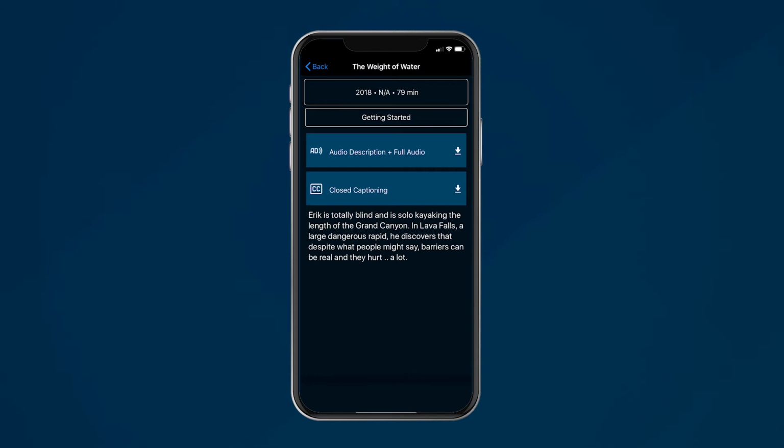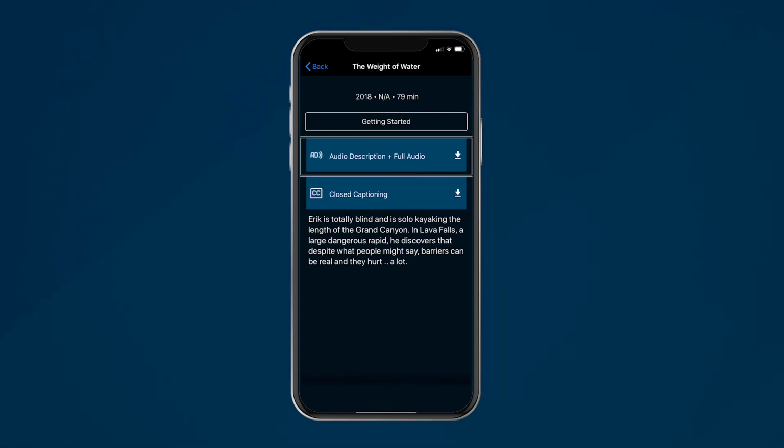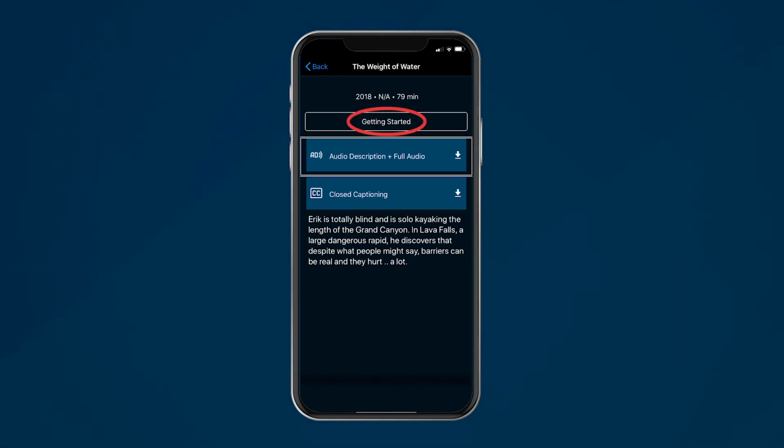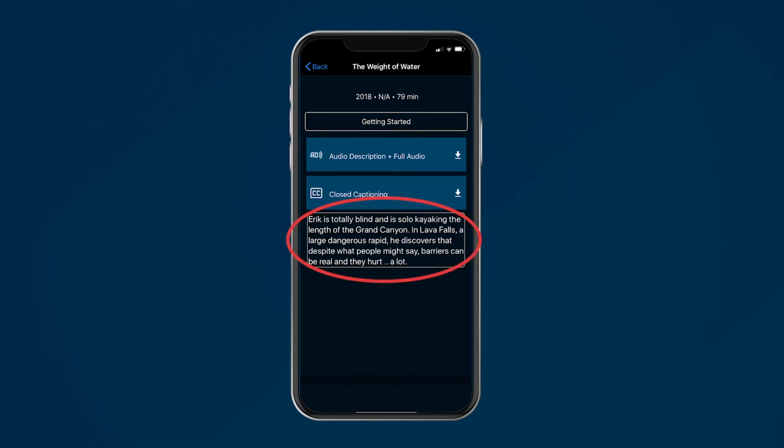Runtime 79 minutes. Heading. So we found The Weight of Water, and it brings us to the services page. The first thing you get is the movie title and some metadata about the movie. Then we have the Getting Started button, which can take you to a screen with instructions on how to use the app. Later, you'll be able to toggle this button off so it doesn't appear anymore when you don't need it. Below that are the buttons to download a track or to sync and play a track that's already downloaded. And below that is the movie description.